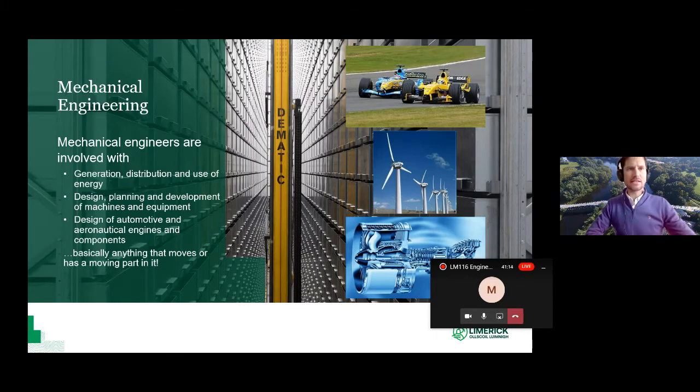So mechanical engineering is a subject that's concerned with the design and manufacture of parts and systems that make up a range of machinery and equipment, from can openers to jet engines. And graduates of mechanical engineering are prepared for work in many sectors, from energy to automation to automotive, manufacturing, materials and processing, and chemical processing. Mechanical engineers are involved with the generation, distribution, and use of energy. They're involved with the design, planning, and development of machines and equipment, and with the design of automotive and aeronautical machines and components. Basically anything with a moving part in it.